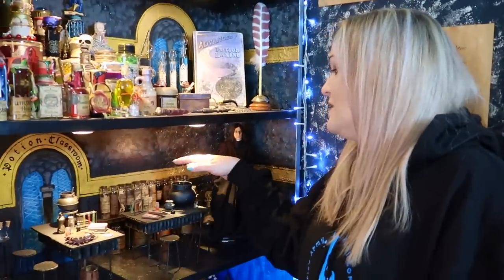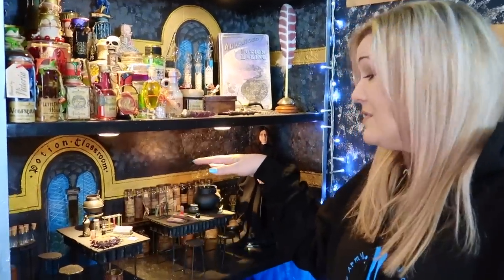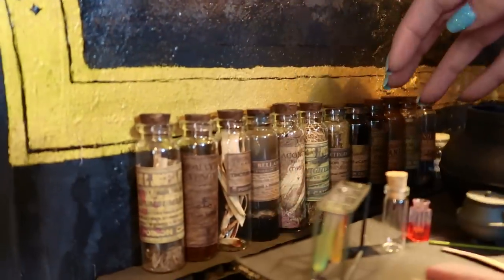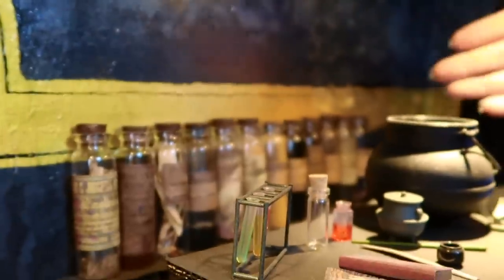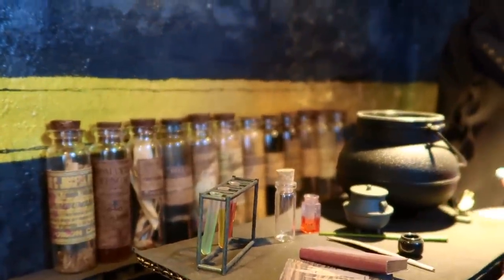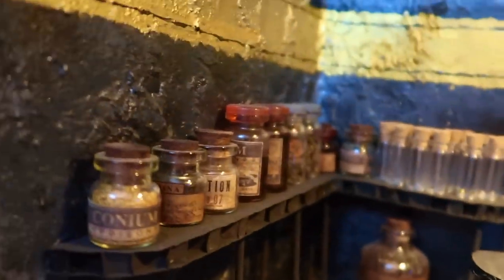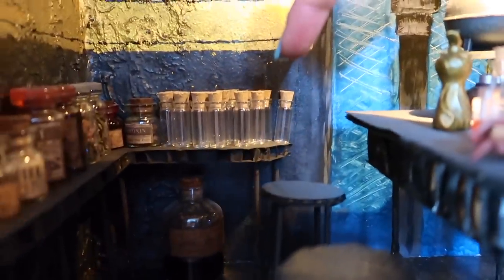All of these potions have been made by me. So easily done. I literally printed off a load of labels from Google. These bottles are bought on eBay, and they're just filled with herbs and little twigs, bits of grass and so on. I think there's even some of my hair in some of these. It sounds really weird, but it worked. And then you've got tiny little bottles. Look at how cute those tiny little bottles are. They're so adorable. They're so dinky.